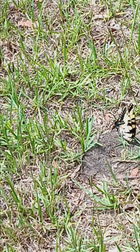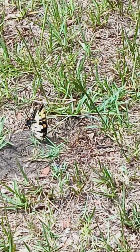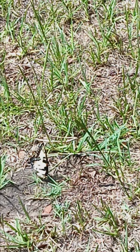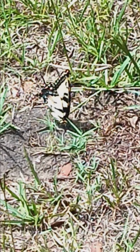But it's been flying all under my carport, and it got on my leg, and then it flew off. So this is great. I love nature. It scared me a little bit, but I love nature at the same time. And look at the wings. They're so cool. The back of it looks like a whole other butterfly.